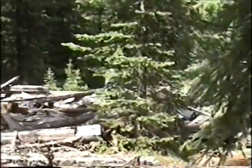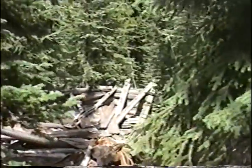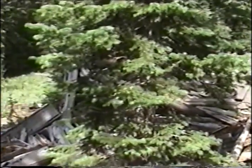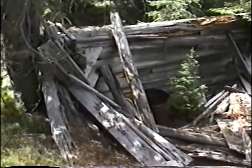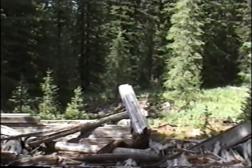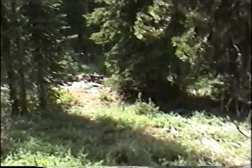And we're down here looking at another large collapsed building. Two of them, actually. Two frame buildings in here, or frame, log cabins, and there's another one in the back there that you can see on the other side that has fallen down. Now we're looking at the end of the dump. We were right up on the top of it there, and we're walking over to this other log building over here, which looked like it might be some kind of a mill.